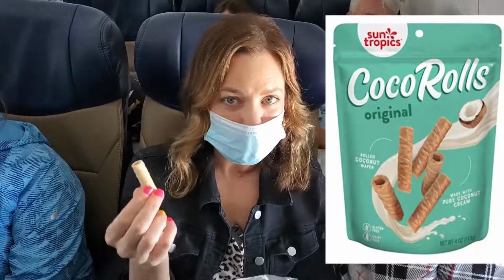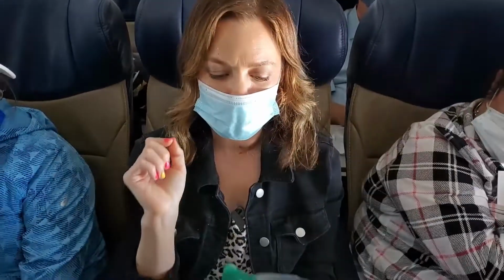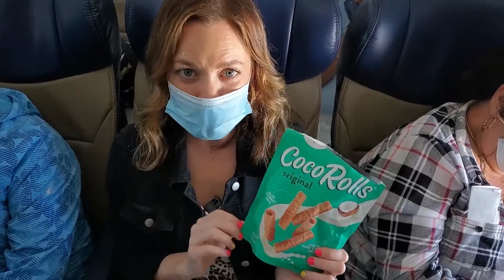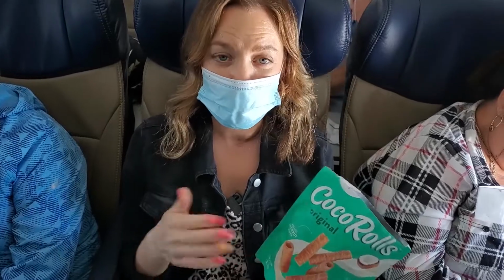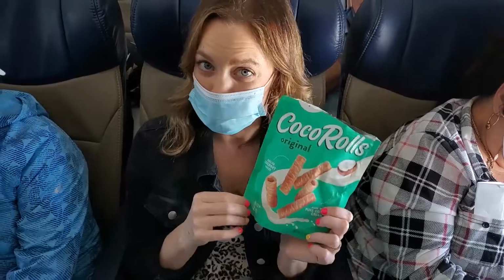Here are some cocoa rolls. And this is made with just coconut cream, rice flour, coconut sugar, eggs, sesame seeds, and sea salt. So here's another super simple snack that you can just throw into your purse, bring it on your flight, have it when you get hungry, or maybe when you get to your destination, you're in the car and you want a snack to get you through your day.